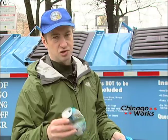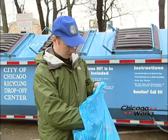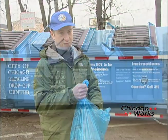But everything you could traditionally put in recyclables, we have: pop cans, plastic containers, vitamin bottles, so you have your typical containers you could recycle, and then we have paper.